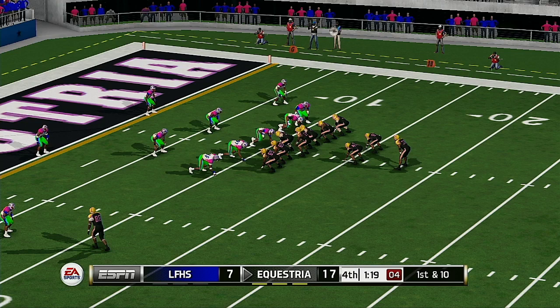The back gets three on the carry. Not much gained on that play because this safety did a wonderful job of getting up there, making a good tackle on the ball carrier. Here's the eighth play of the series.